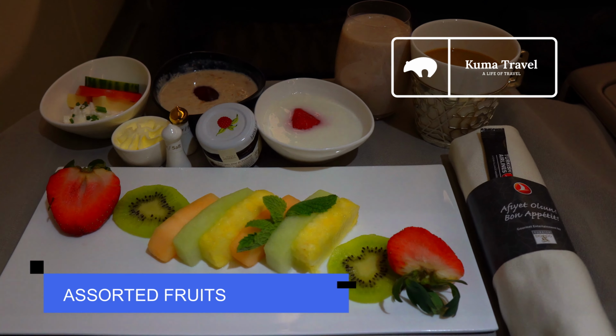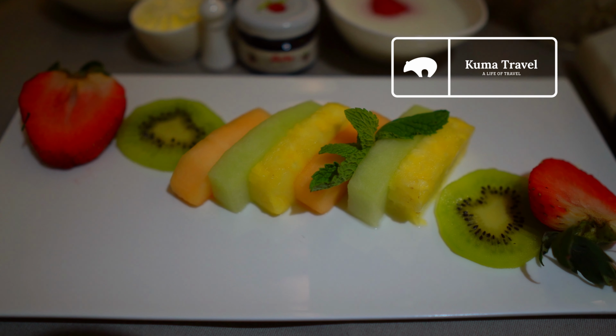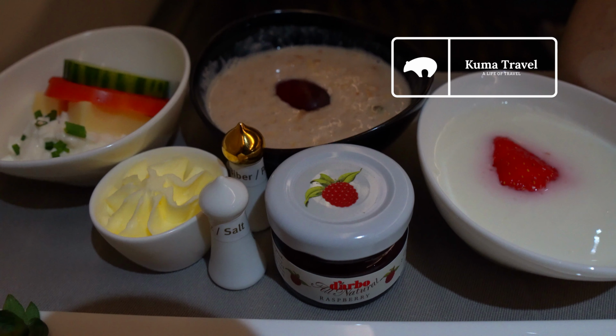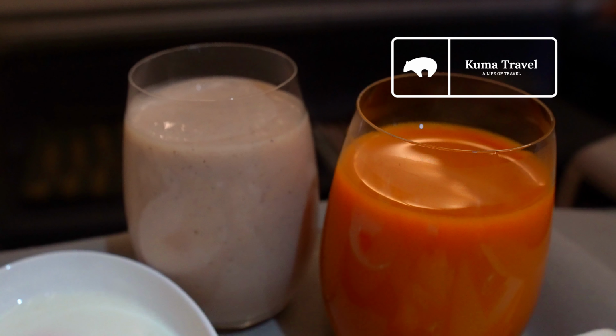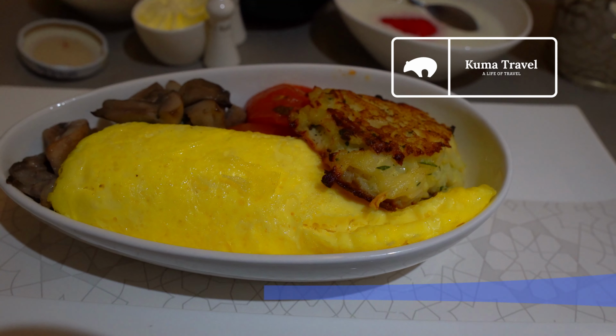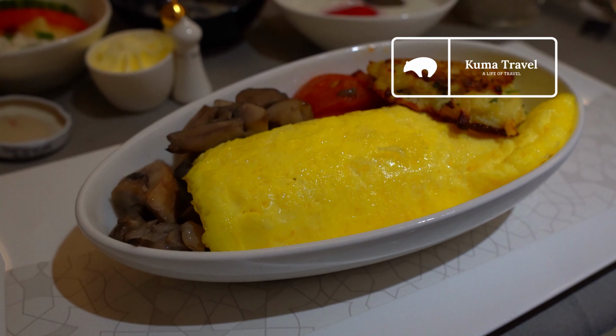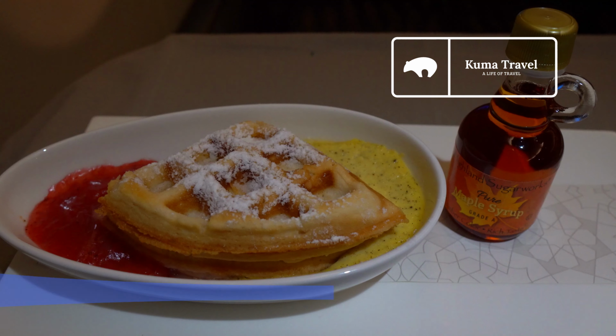For starters, I had the assorted fruit. And as mentioned before, I was able to customize my breakfast, so I ordered yogurt and homemade muesli. And of course, I can't resist a smoothie and some carrot juice. These were ultra refreshing. My main entree was a white cheese omelet with sauteed mushrooms. The eggs were well cooked and fluffy.